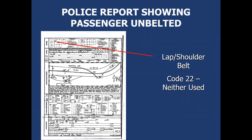There have been many times over the course of my 35 years of doing this where you have an accident report where the police officer says plaintiff wasn't belted, or the passenger, the driver, or whoever is not wearing their seatbelt. Many times they just base this decision on, quote, "I'm Barney Fife, and I said he's not belted because he was ejected from the vehicle, and therefore he's not belted."